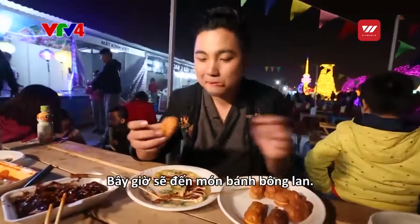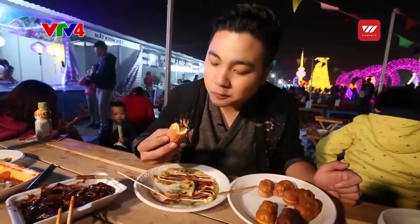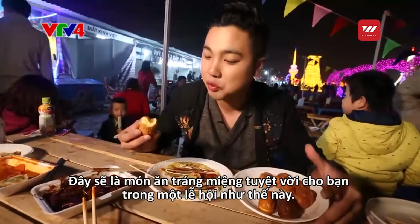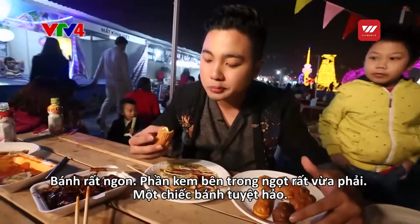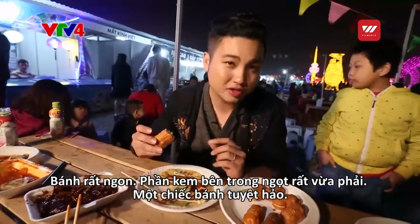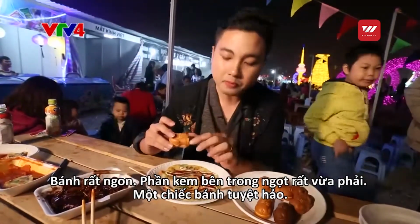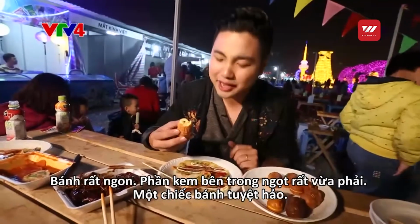Moving on to this. Really, really good kind of food for you to sort of finish off a night out at the festival with. Really, really yummy. It's got some really sweet cream inside. I've got to say that it's not too sweet. It's just sweet enough, which is exactly what you're looking for in a pastry. So yeah, never thought pigs would taste this nice.